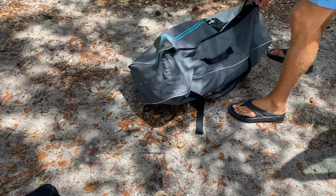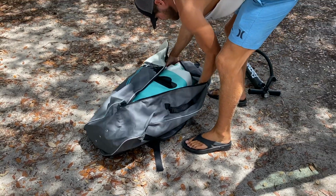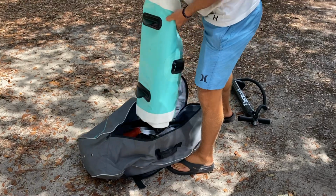It has everything that you need in the bag. It has the fins, it has the pump, it has patch replacements and the little ankle cord that you need. So it comes with everything that you need. And I think total we've spent around $250 per board.